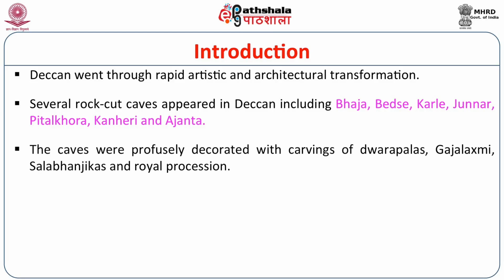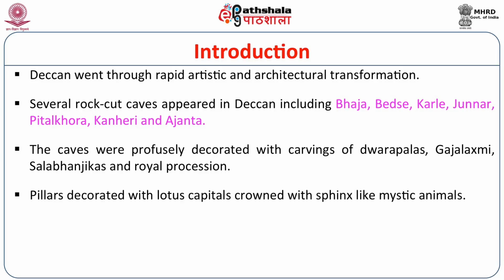The caves were profusely decorated with carvings of Dwarapalas, Gajalakshmis, Salabhanjikas, and royal processions, just like any other temple wall would have been. Pillars decorated with lotus capitals, crowned with sphinx-like mystic animals. In fact, you can see many pillars that look like the old Greek pillars, the Ionic or the Doric pillars of the Greek classical architecture.